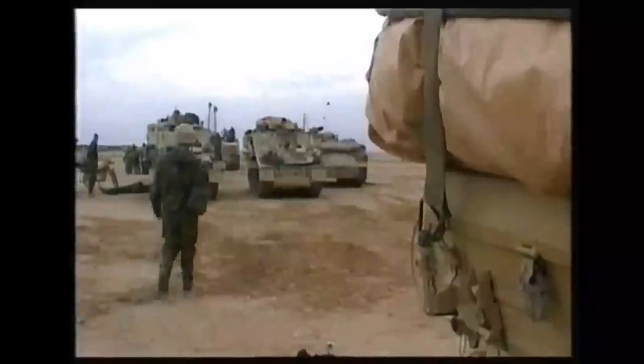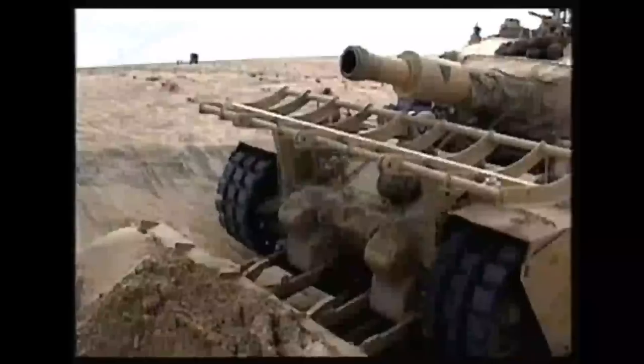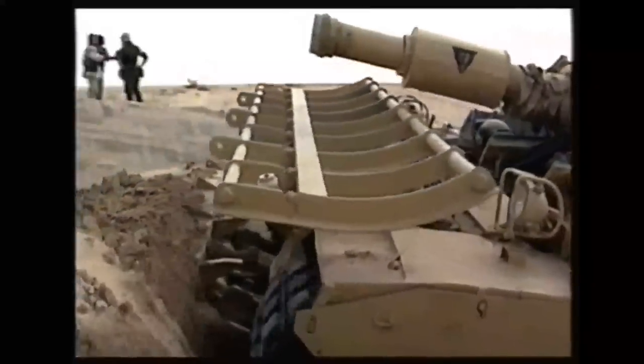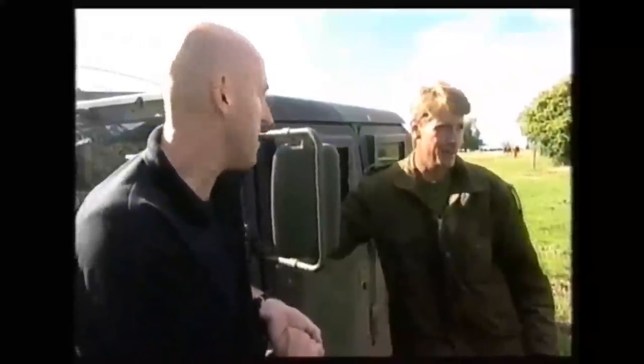The Centurion last saw action in the Gulf War in 1991. As a tribute to over 40 years of service, Nick wants to restore our tank to its Gulf War condition. So you're looking to get it back up to the Gulf War spec? Yeah, so I want it to Gulf War spec.